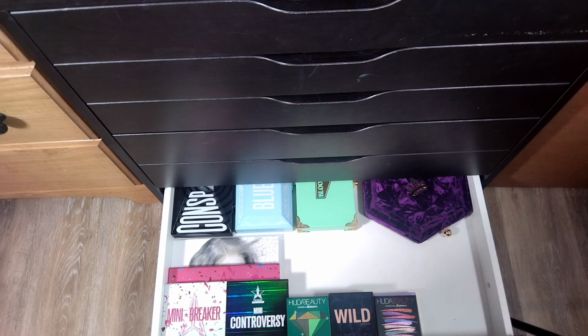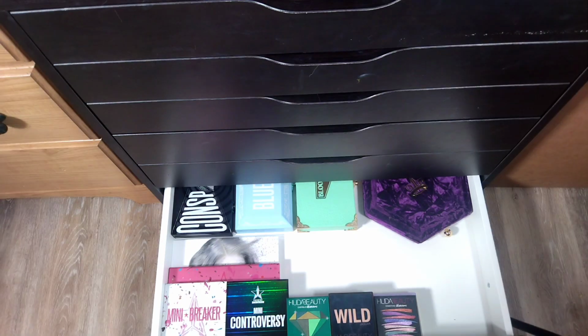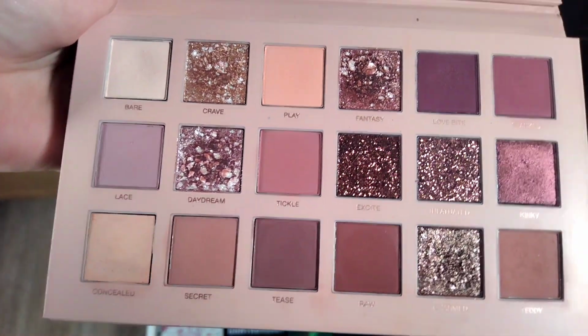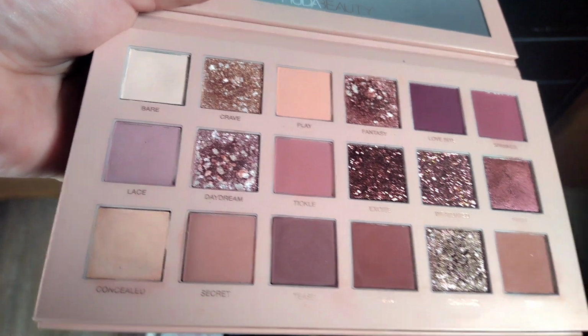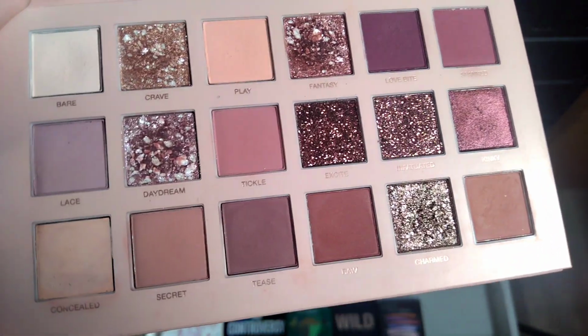The Rose Gold Remastered. So that there. This is the new nude. I really like this one. I mostly use the left side, which is lighter. I love the mattes in this. And I will be keeping it, definitely. I think my concealer dried out, though. But yeah, this one's staying.